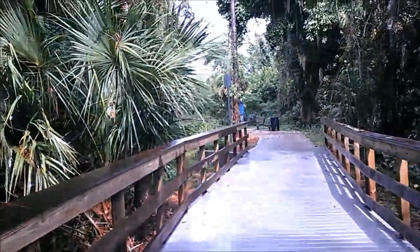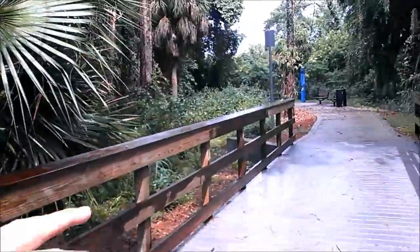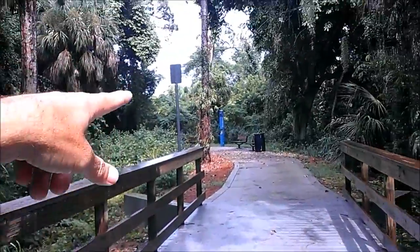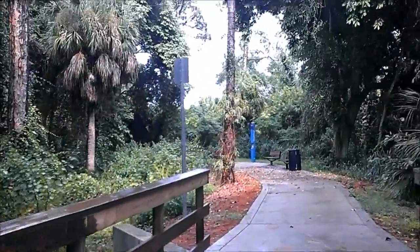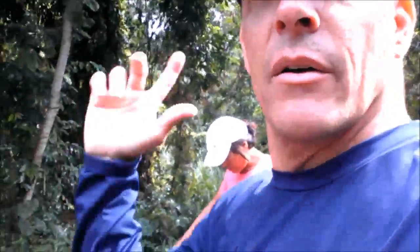But this walkway is going to wind around, and if you're worried about any crime or stuff, they actually have one of those emergency pull stations there. If you get in trouble, you can pull that blue thing, the emergency thingamabob, and get the police here in a hurry if you don't have your cell phone. But this is going to come out on the other side to a wow.